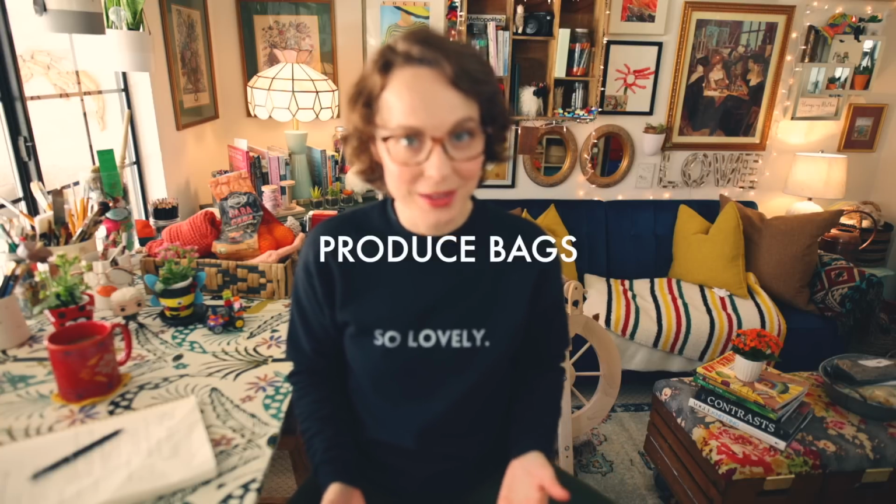Okay, the next category I want to cover here are produce bags that you can use when you go to the grocery store so you don't have to consume all of those little plastic bags that they offer for free. Fill them with your produce like you would normally do, and then you feel a lot better about it. They don't have to be washed every single time, and it's just really great to reduce that kind of single-use plastic consumption.